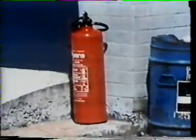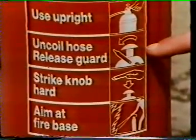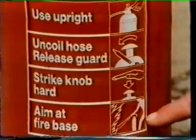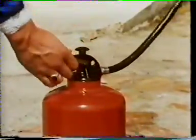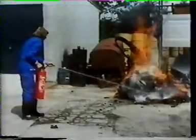Now, because so many fires involve solid materials such as you find in a rubbish heap, most extinguishers like this one contain water. To find out how to use one, it's essential to read the instructions. Not all water extinguishers are brought into action in the same way. Let's see that particular one put into use. Water should always be used to cool down the burning material near the base of the fire first. Can you think why?